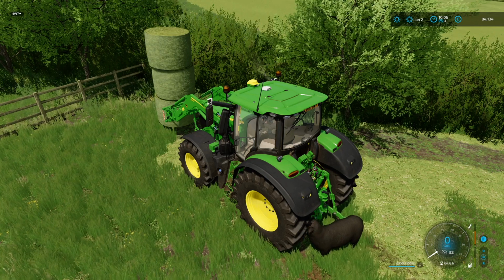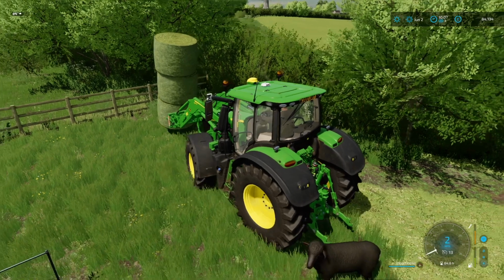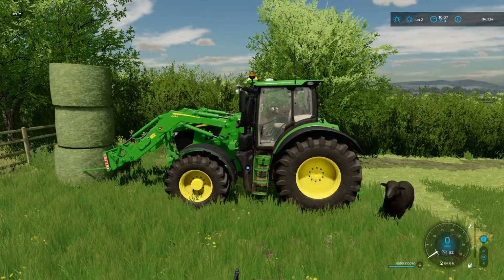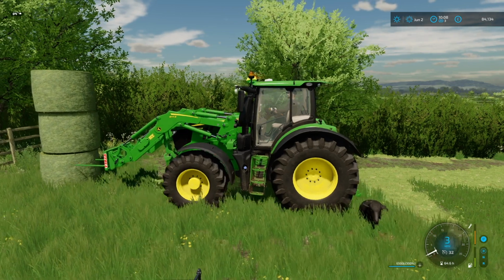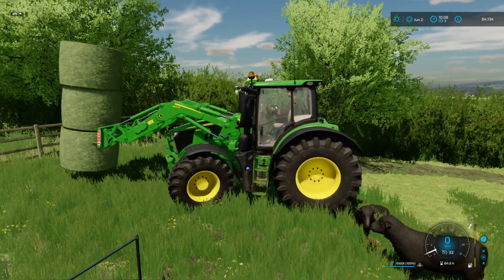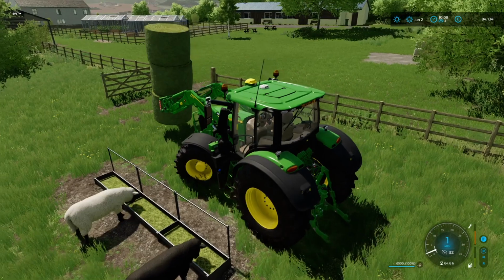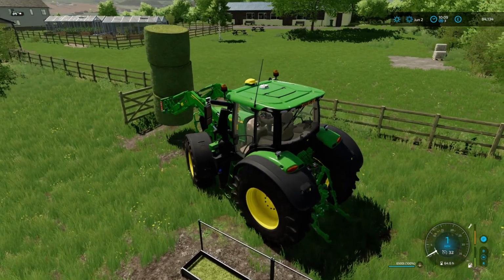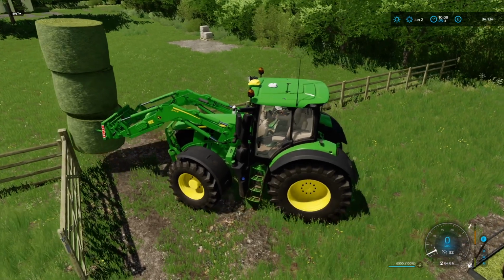Right, you're going to have to get right out from underneath me here, sheep. Oh dear. This isn't the tractor having a problem. This is because I've not got the spikes in flat. Yeah, you might as well laugh. That's better. Oh, he's laid down. Cheers, buddy. Watch me out.